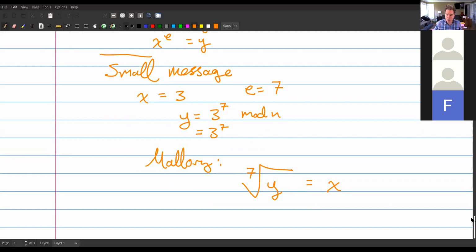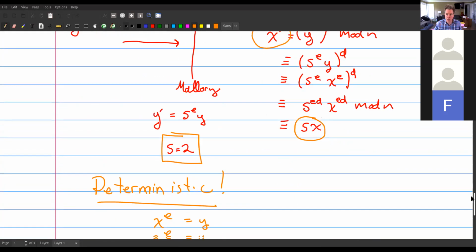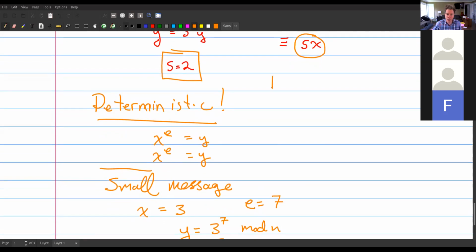There's something that stops all of these problems that we've just been outlining, and it's called padding. Padding is just, before you encrypt x, you run it through a little bit of something almost like a cipher, except it doesn't have a key. It scrambles things around. And the one that people often use is called optimal asymmetric encryption padding.